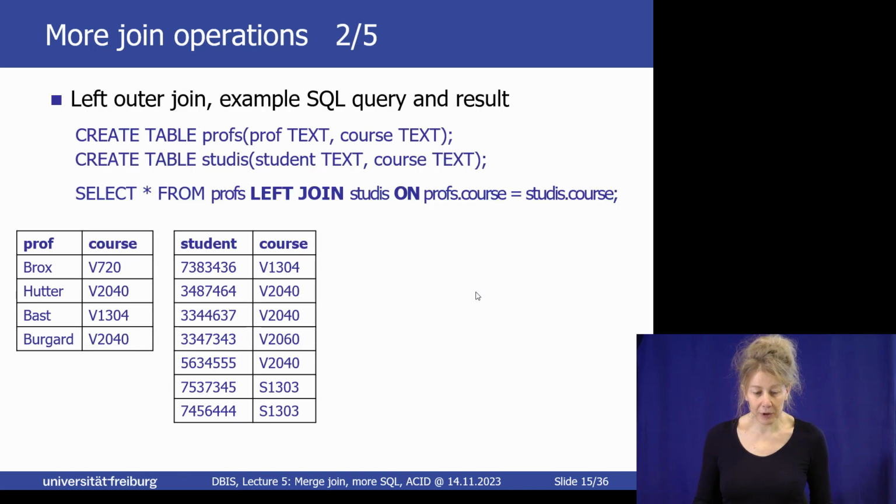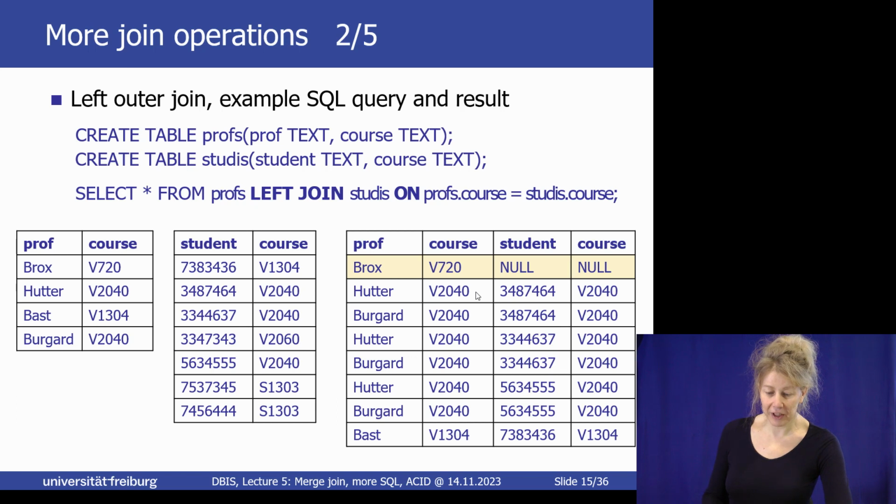Here's an example. So that's the same table as before. Without the yellow thing, it's the same table as before. But now I say, okay, here's a value in the join column. So I'm joining on the course column, which is only in the left table and not in the right table. Then I'm including it anyway. But now what do I include here? I don't have a row in the second table, so I just put null.